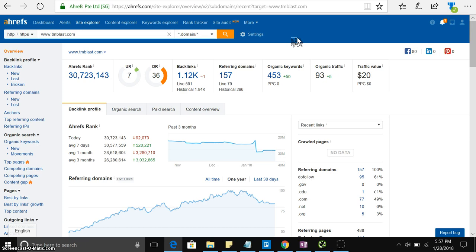Ahrefs, this is a paid tool. I use this for backlink analysis. So, for example, if I write a blog post and I put it out there and I share it on LinkedIn and Twitter and Facebook and some other places too, I can see over time if that gained any traction in terms of natural links back to it. It's just a good way to monitor your links. Both Google Search Console and Bing Webmaster Tools give you a rough idea of the links, but if you're truly invested in SEO, you really need to track this with a more efficient tool. So Ahrefs is my choice.